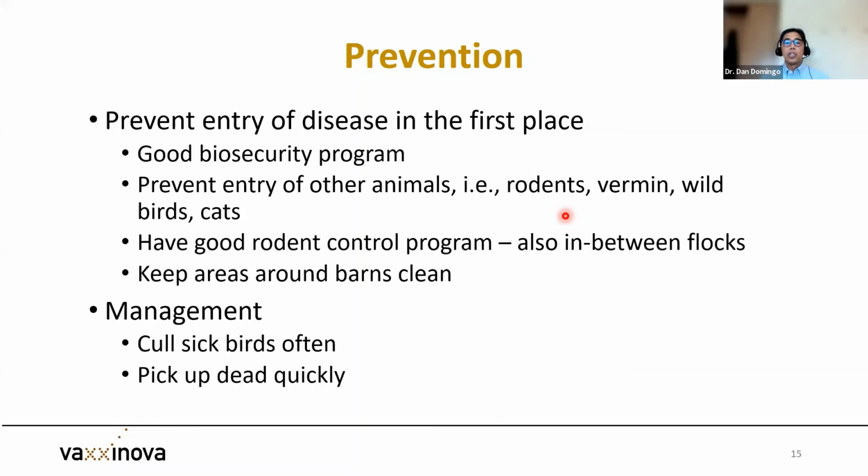Rodents are always a big issue. We often hear of outbreaks of fowl cholera when there's a big rat infestation. We've heard of big layer operations suddenly having an outbreak because the field beside it was harvested and therefore all the rats started coming into the house. We hear of cases where breeder farms have started getting Pasteurella because of rats coming in the back, or even other rodents, raccoons, and other vermin coming in.